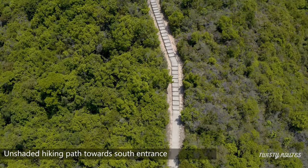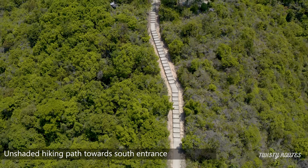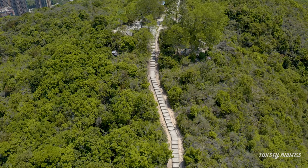This is the only part of the hike where there is no shade. So don't forget to carry your umbrellas, sunscreen and caps.